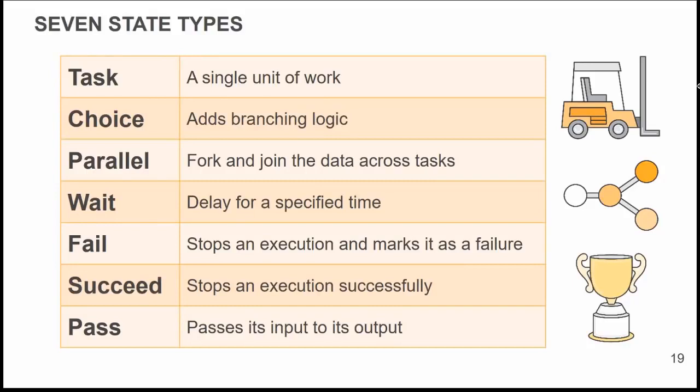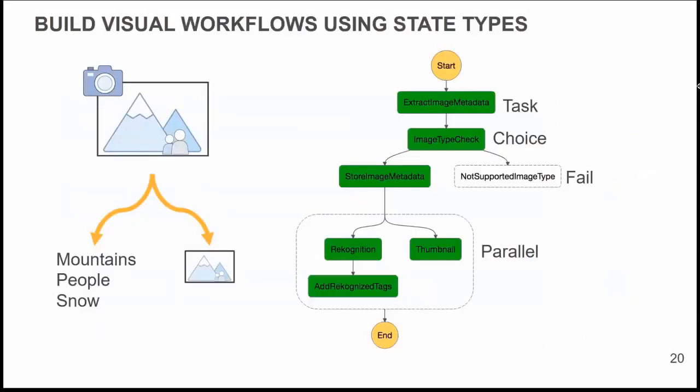And this is useful for mocking up things like task states before you've integrated your resources, but it can also be used to transform the state payload from one step to the next, for example, reversing the order of 2 values. With these 7 state types, you can build a lot of different things.